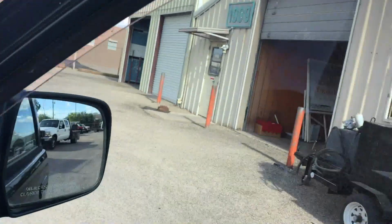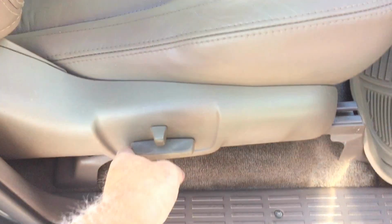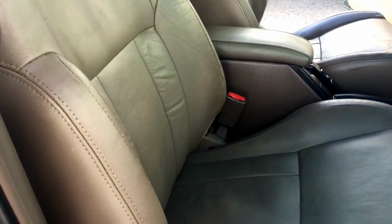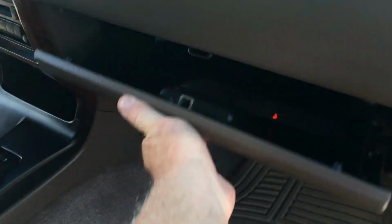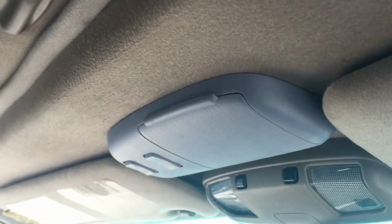All right, that's your passenger front window. There's your door locks. All right, let's see. Power seat, forward, back. Let's see, seat back. That's back. That's forward. Boy, good shape. Nothing going on there. That's what I was talking about, the switch we had, the cover we had to put on that.